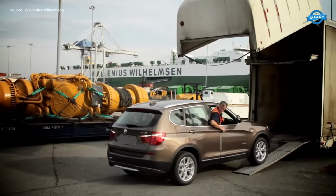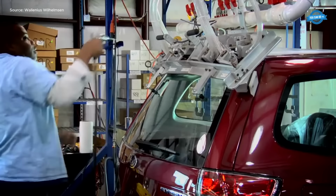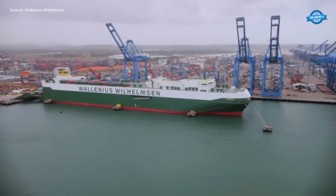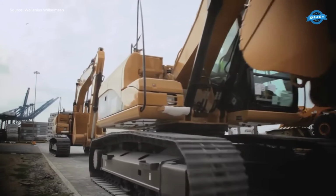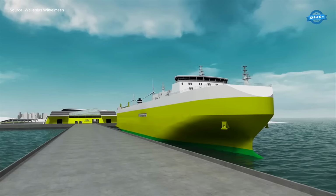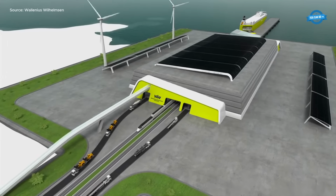Built with sustainability in mind, the Panama Hub features energy-efficient lighting, recycled materials, and rainwater recycling systems for washing cargo. As part of WWL's global network of over 50 processing centers, Panama provides a faster, greener, and cost-effective path to Latin America and worldwide markets.